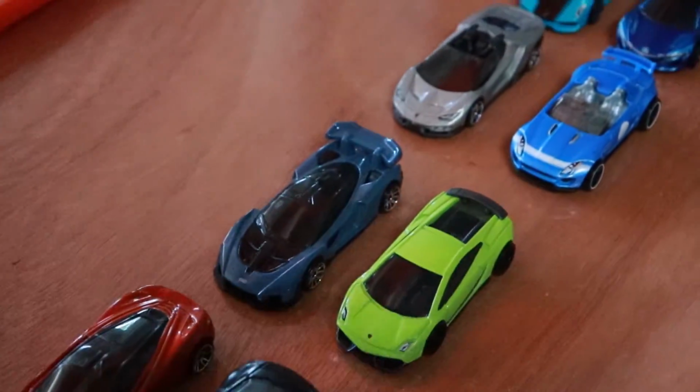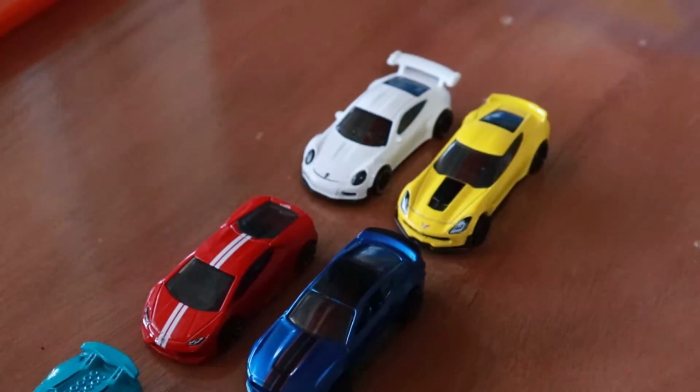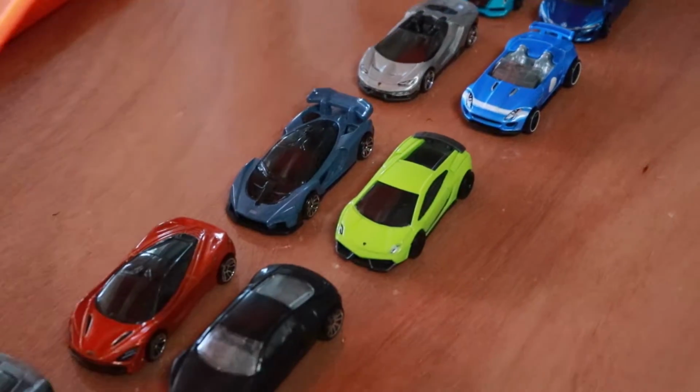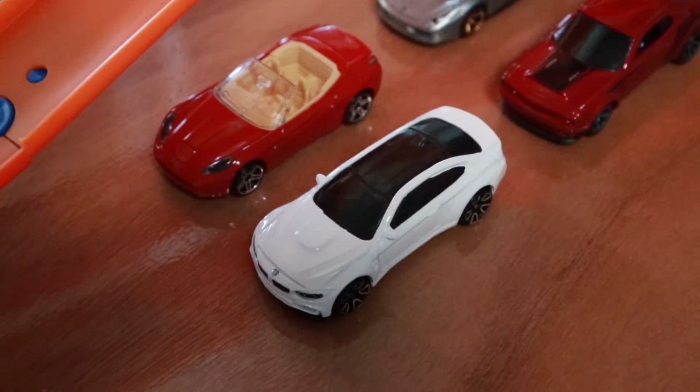We have a lot of supercars from a whole bunch of different sides of the world. We got German cars, we got American cars, we got Italian cars, we got everything in between. So let's go ahead, let's meet our cars, and then let's get racing.